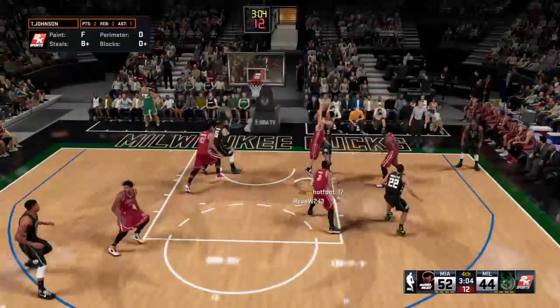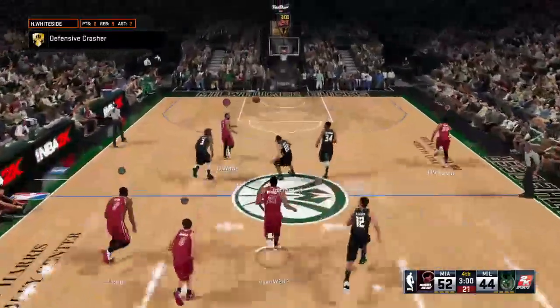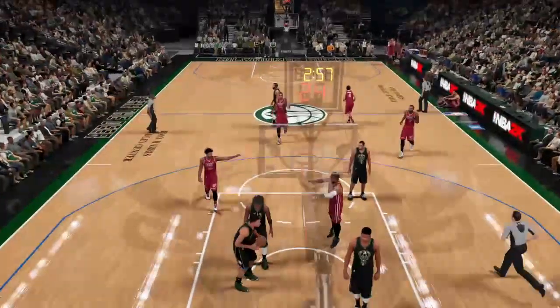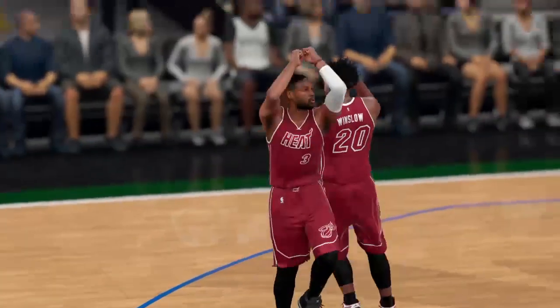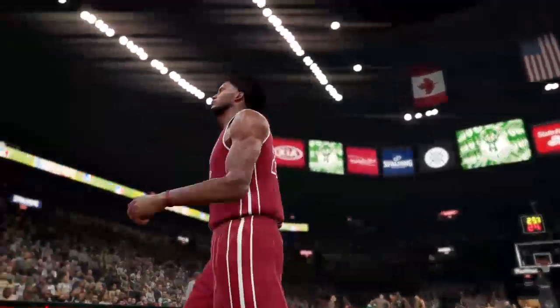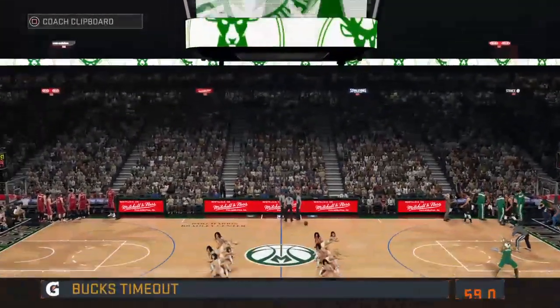Middleton the pass to Parker. And it's Whiteside with the rebound. Whiteside's got rebound number 8 now on the night. And it's Wade with the jam. Easy to see who's going to win that race. Yeah, early offense is often easy offense. Excellent work that time. Timeout called by the Bucks.